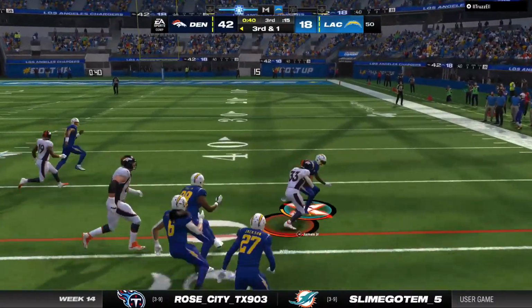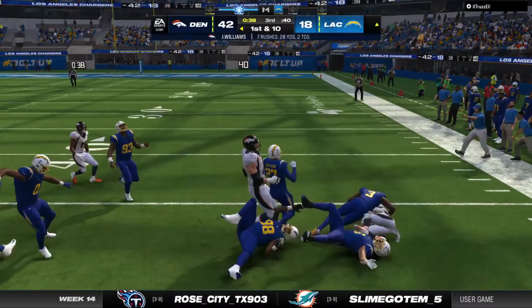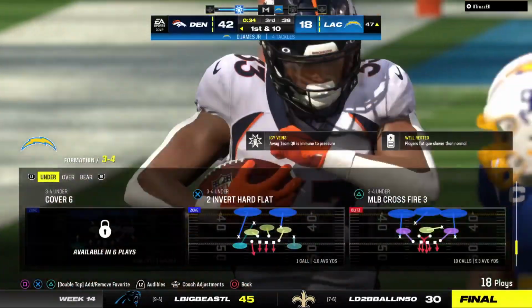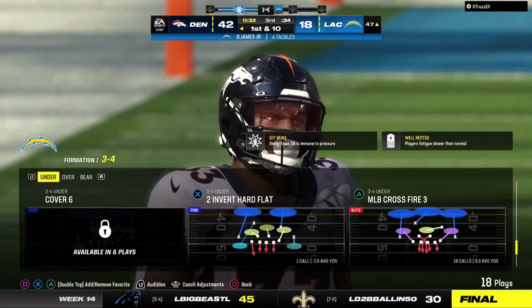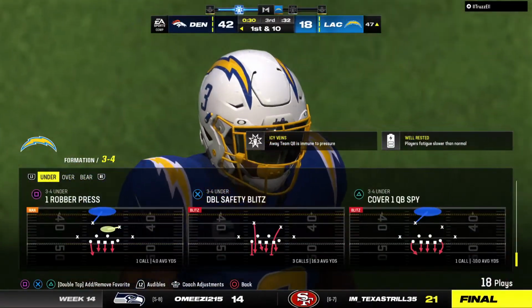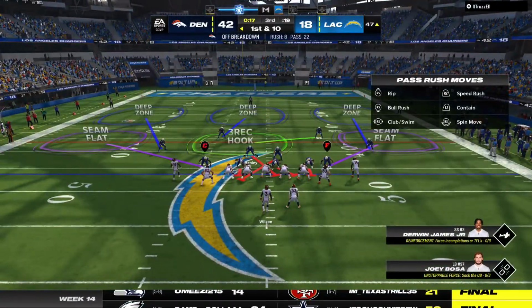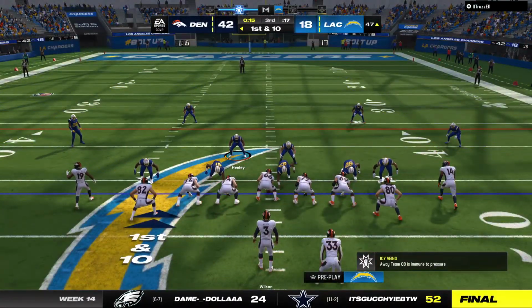They'll try and run for it. Here's Williams. And able to pick up the first across midfield to the 47. 4 yards on the pickup, good enough to extend the drive. Well, they're hoping that the second half is better for him than the first half. They've got to find a way to get him going. He's a big part of their offense.